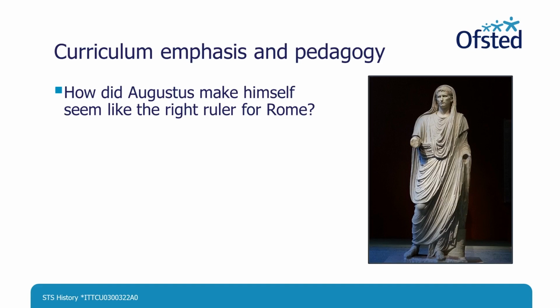And because pupils learn best when they engage analytically with content, we might tell pupils some parts of the story of Augustus's first years in power, and perhaps ask them to identify examples of those ideas that we previously identified, such as how Augustus used religion, popularity, or military success to secure his rule.